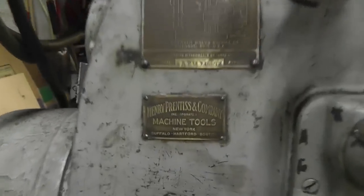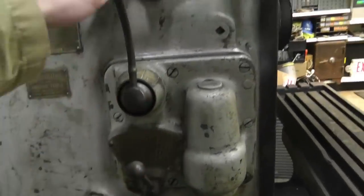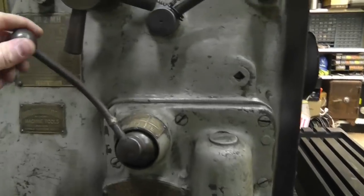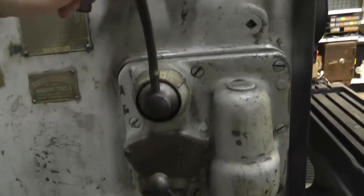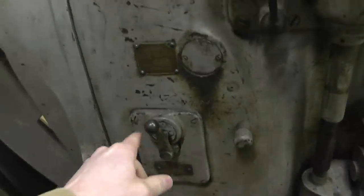So some of the labels real quick. All right, so you got different spindle speeds. It's a pretty cool way that this actually switches gears. And then you've got the ABC type of settings. Then you've got forward, reverse, that's a spindle direction. That actually controls the motor.